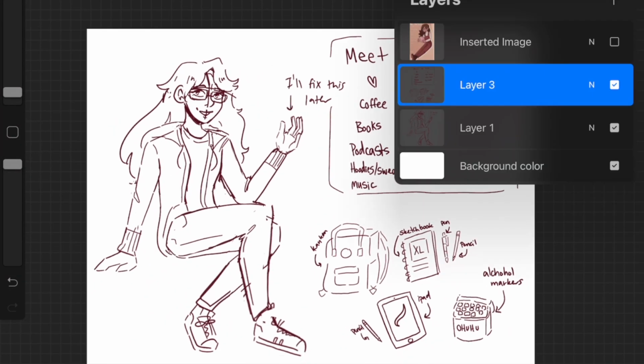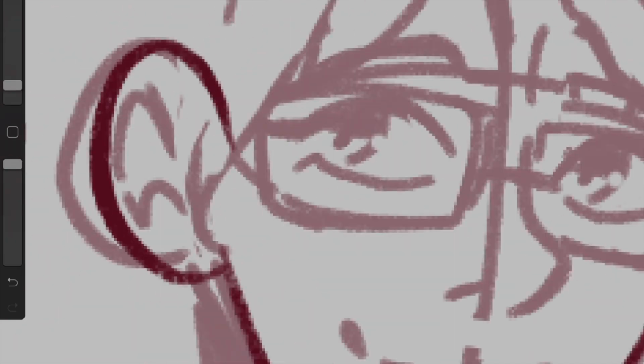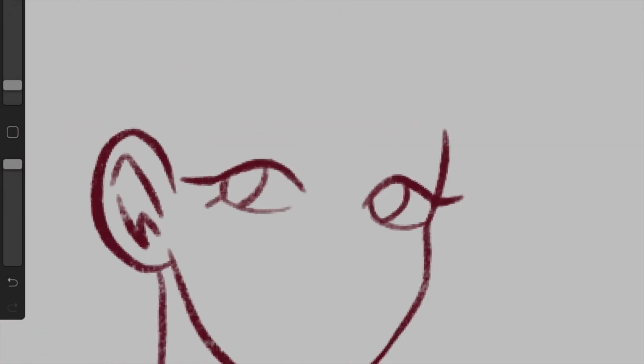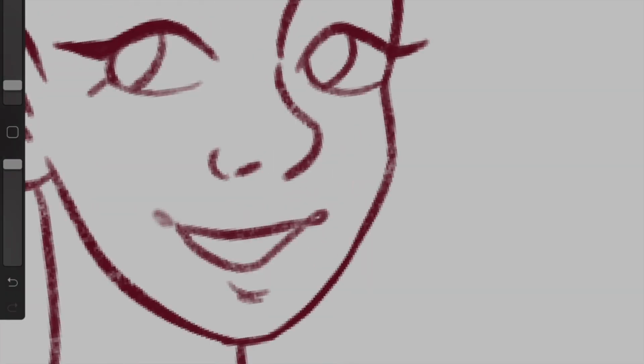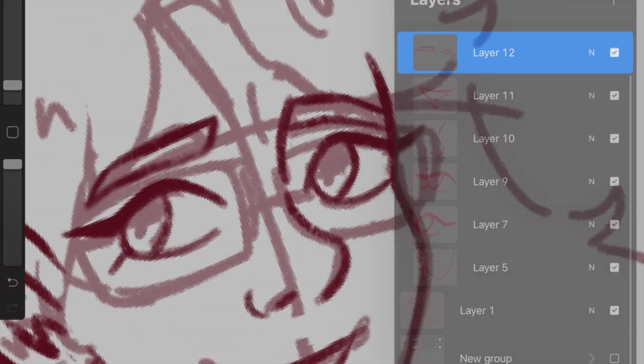I also couldn't decide what I wanted to draw myself wearing. I played around with a turtleneck and a t-shirt, but I finally settled on a hoodie and a t-shirt, which is my usual outfit during quarantine. And I'm actually currently wearing the hoodie I draw myself in while doing this voiceover, so it was a very, very appropriate outfit for me.